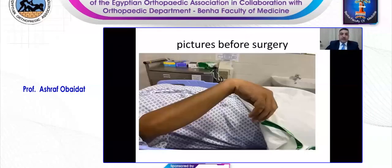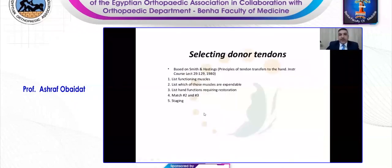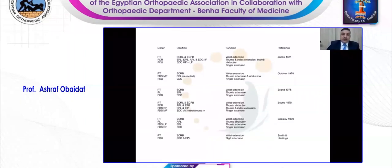These are the pictures before surgery. As you can see here, there is a loss of wrist extension, loss of finger extension at the level of the metacarpophalangeal joint, and the thumb is lying inside the palm. When planning these kinds of surgeries, it's very important to decide before surgery which tendons you are going to transfer, what tendons you want to transfer to, and what kind of function you are going to restore. Here we are going to restore the wrist extension, finger extension, thumb extension, and abduction.